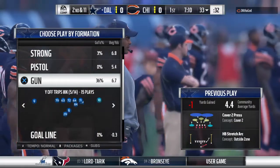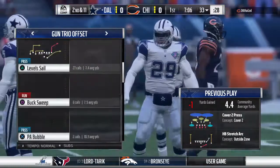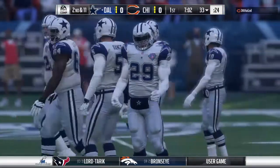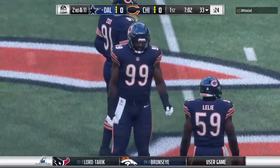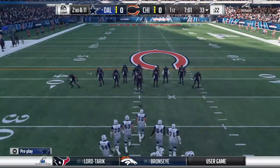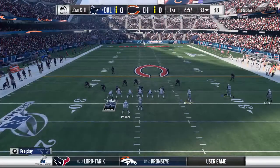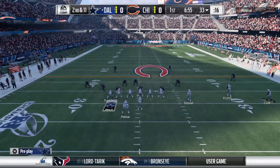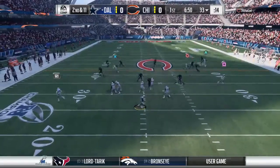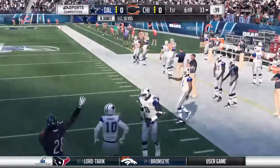Came out in a power set, but that only served to put more men in the box. And guess what? If you're going to do that, you've got to win up front, right? Your offensive guys have got to beat the defenders. They lost all leverage on that play. They'll send a receiver in motion to the left. Looking to throw. Vance. And he rifles one incomplete.